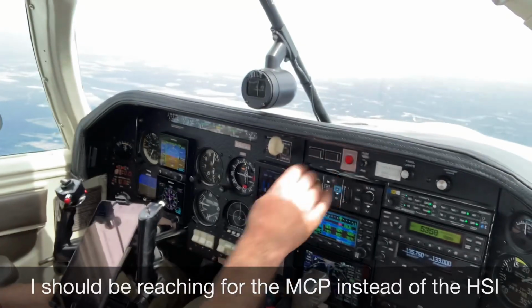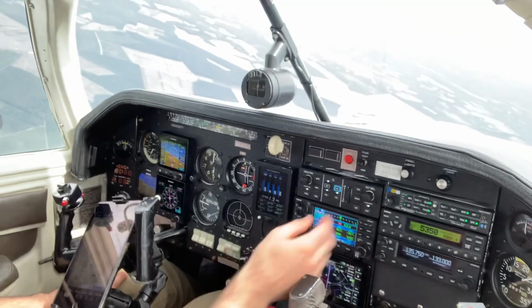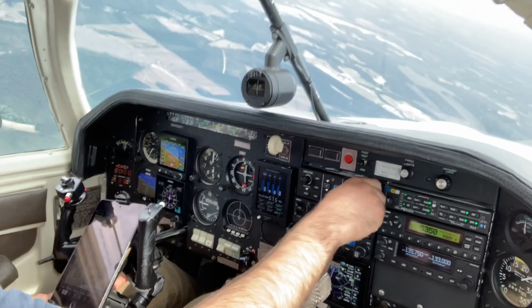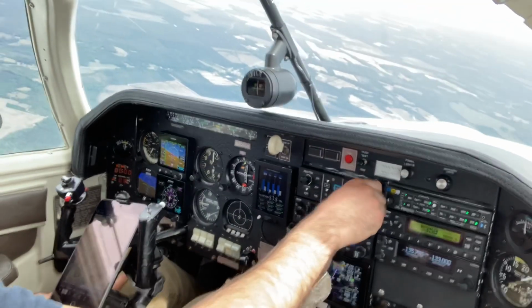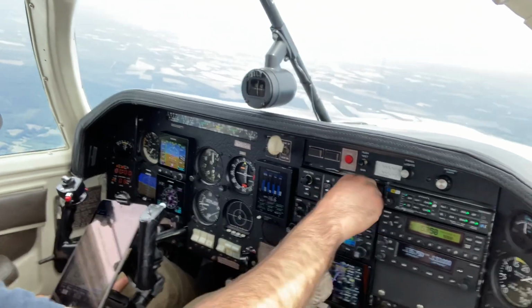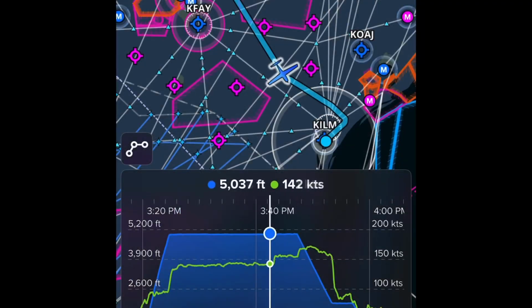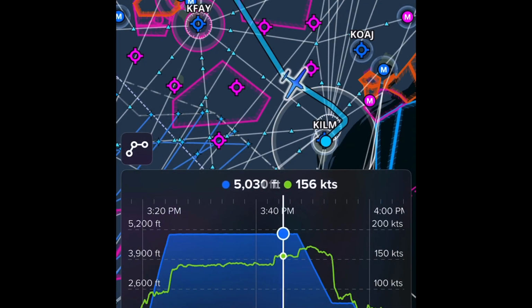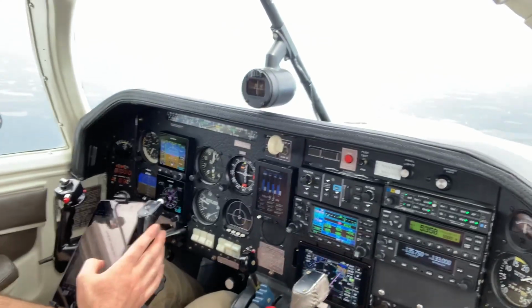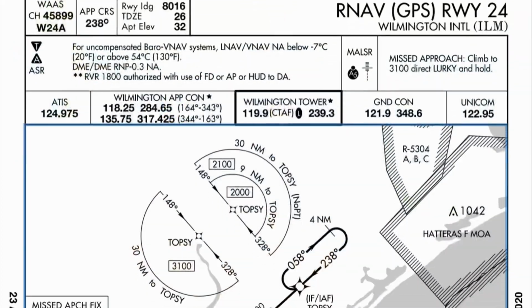Alright, so 135, we're going to be on a heading select, heading mode selected and indicating. At 5,000, we're going to go down to, I believe it's going to be 2,000, at our discretion. We've got the ATIS, pull up the approach chart here. And as we're descending, I'll walk through some of the features of the autopilot.